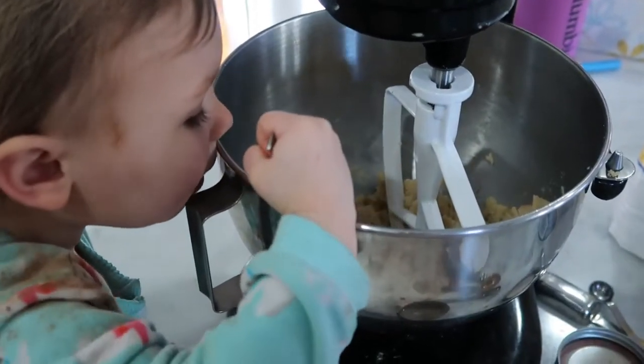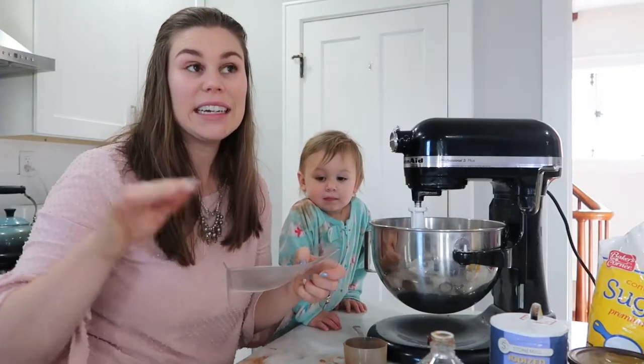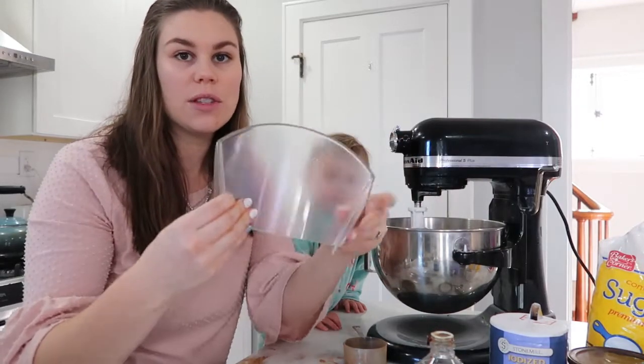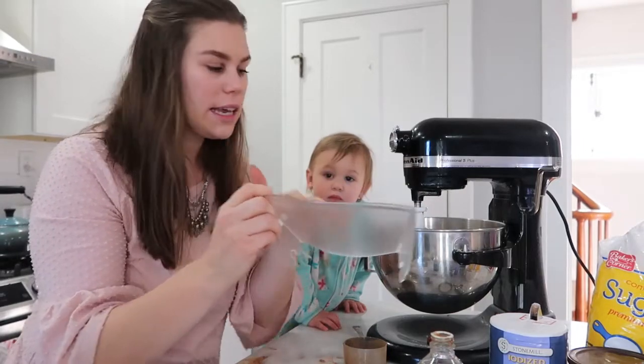Good work. And then we're gonna mix those together as well. So now it's time to add the dry ingredients to the wet ingredients. For that, I always like to use this little attachment to the KitchenAid. It's like a little thing you can glide, I'll link it.